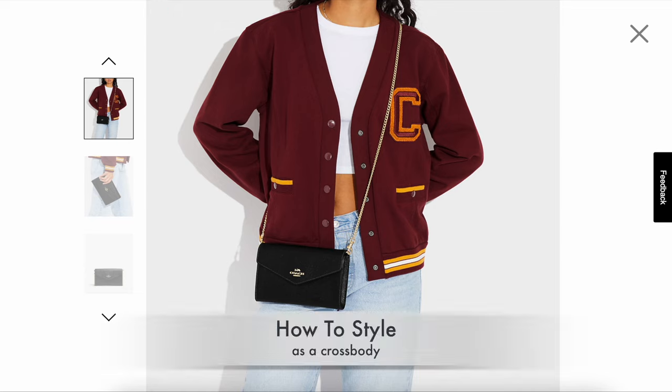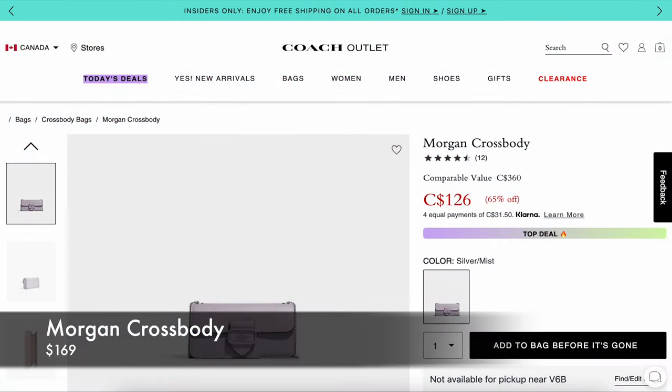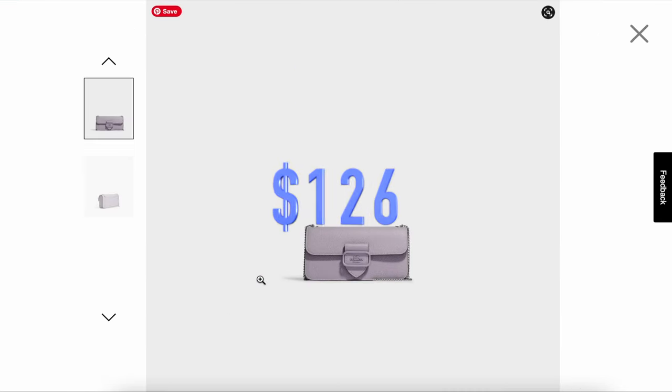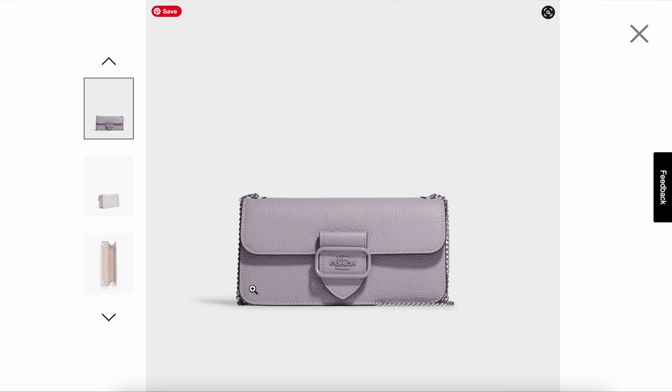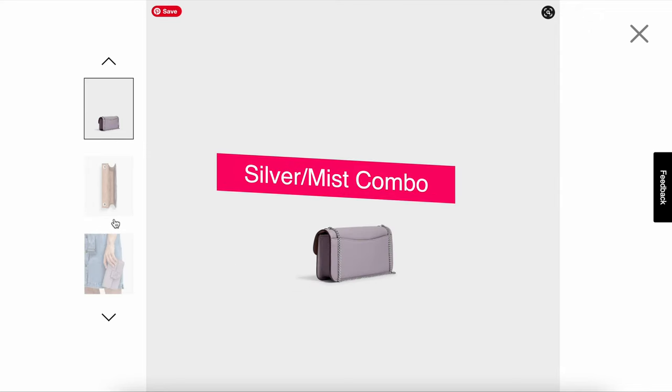And this is how it looks on the model itself. I think this handbag is pretty classy. Number five is the Morgan crossbody. The Morgan crossbody is currently on sale at $126. I think this Mist and Silver color scheme is really beautiful.